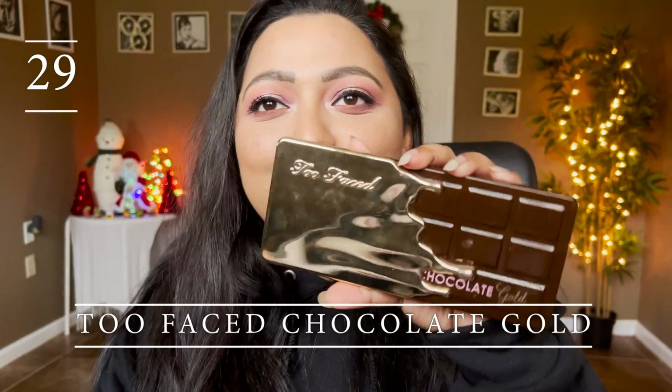Okay, now it's time for the 20s. Oh my god, all of this is so good, guys. Okay, on number 29, we have the Too Faced Chocolate Gold palette.